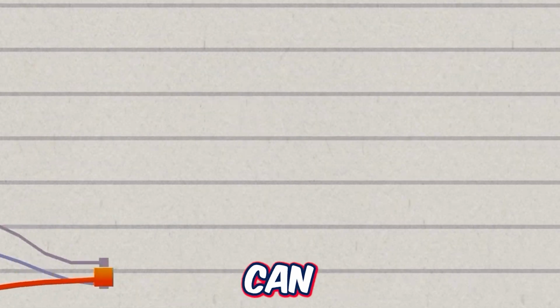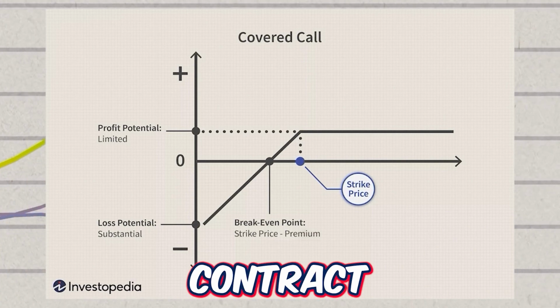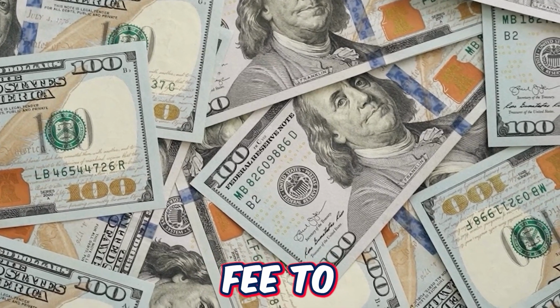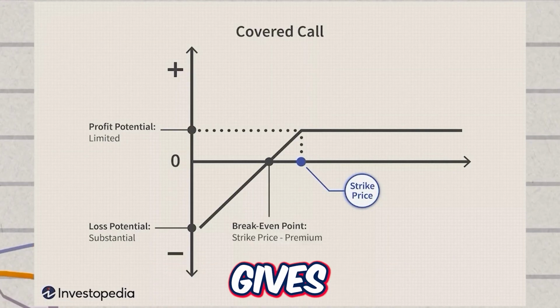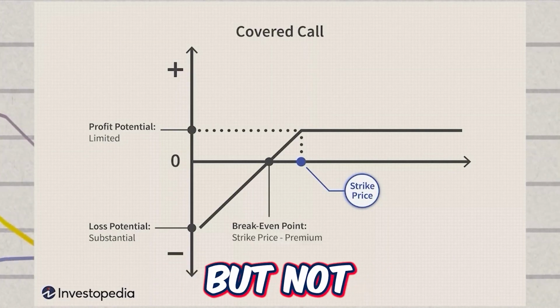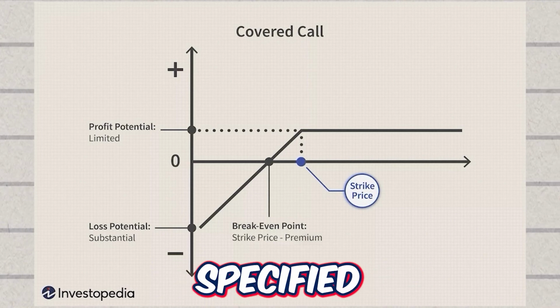So other investors can then purchase the call option that the sellers are of course selling to them. Now for the contract buyers, they pay a small fee to the call writer, known as the premium for doing so. Now the contract gives the buyer of the option the right, but not the obligation to buy shares at a specific price on or before a specified date.